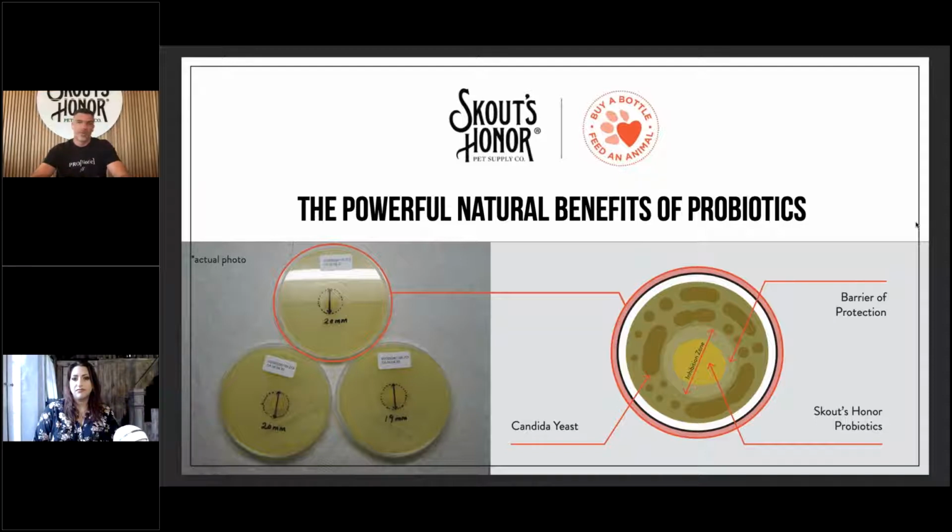Benzalkonium chloride is the only one that's safe for use around dogs. So we tested that against our probiotic kefir, and the benzalkonium chloride was only able to achieve 14 millimeters of inhibition. So the probiotic kefir actually works more effectively than an FDA-approved antimicrobial, and that is a big win for us.